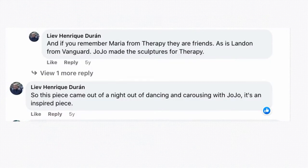And I gotta give it to Harry. As much as I despise the man, he knew how to take a decent photo. And here's a little bit of the backstory. He was telling somebody online about how he had met JoJo and how they had gone out carousing and dancing. When he called me up, he said that he met this incredible artist and he was having his portrait made called The Dancing Doctor.